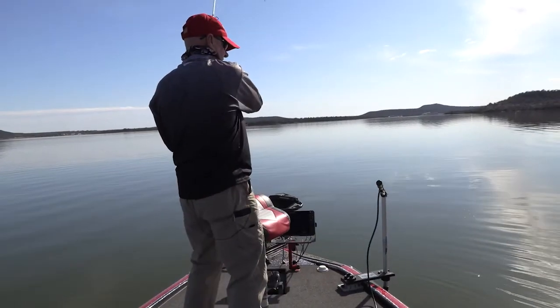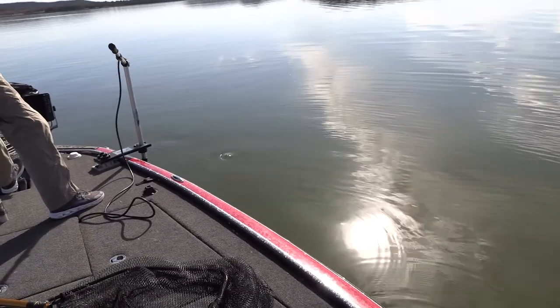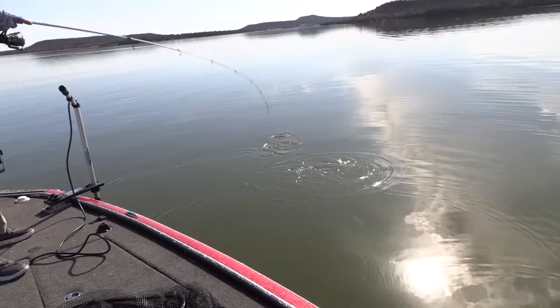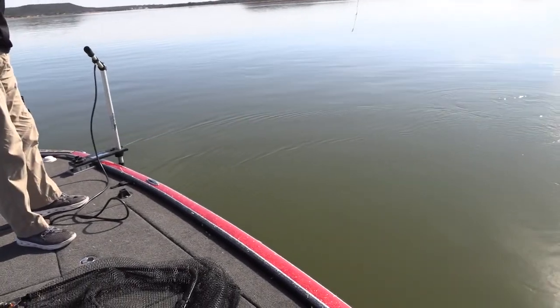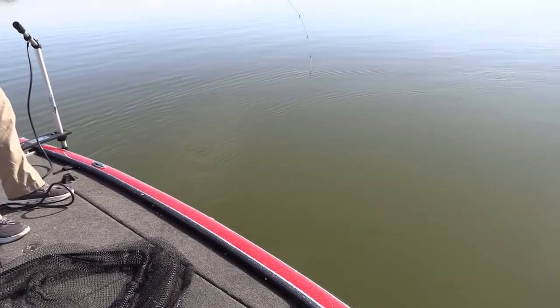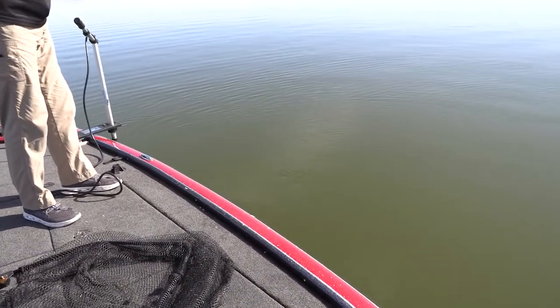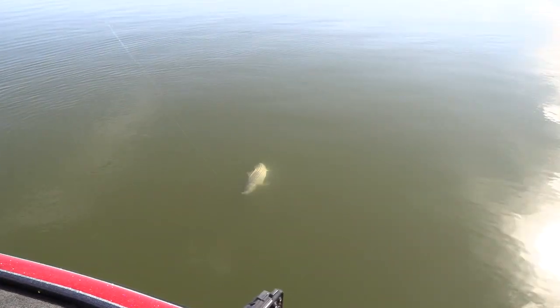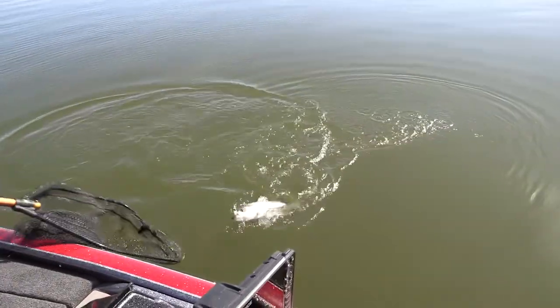There they come. There they come. Got him. There's a big one. Feels good anyway. Let's see if he is. All right. I love the pull of these things, man. They are horses down there. He's got his head down and just digging deep. Digging deep. There he comes up. Not big. Not a big one.